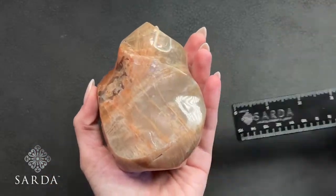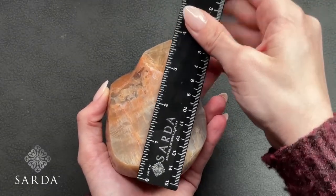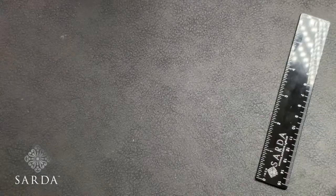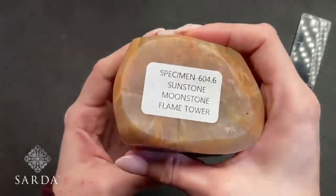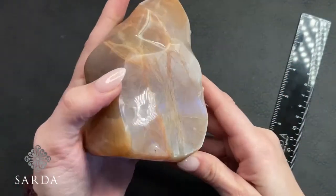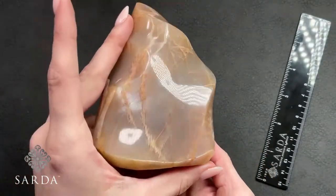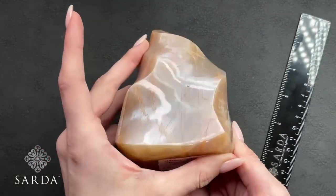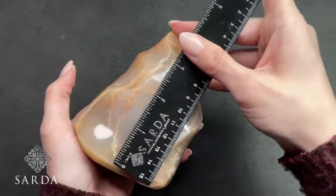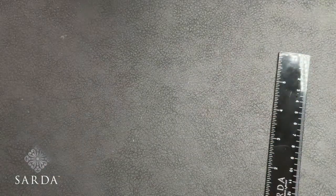Some brown and orange veining. 2¾ by, I'll say almost 4. See, this one's a little bit kind of flat on each side. And then a 6046. The entire side of this glows. Almost 3x4. And we have a request to show flame 2 again.